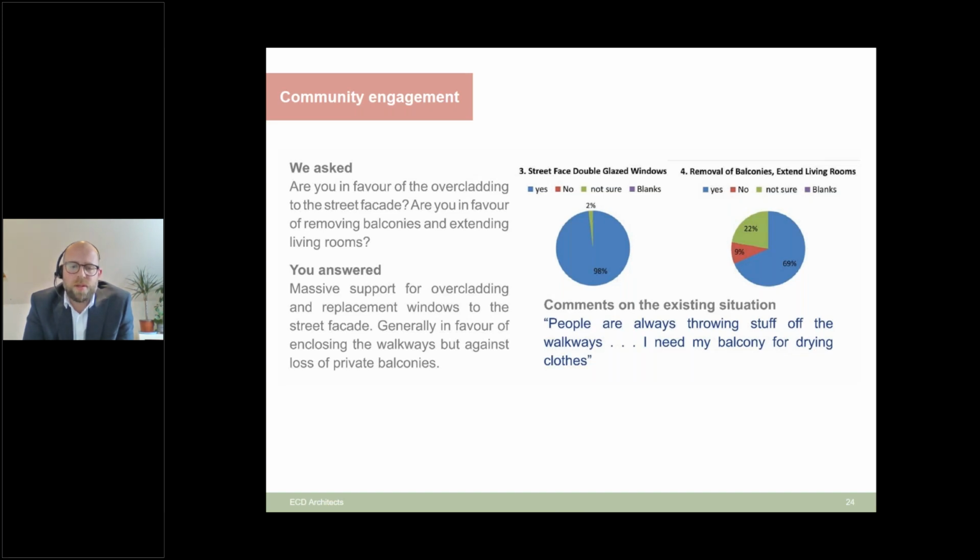Also, residents had vented tumble dryers that they couldn't use going forward under the proposed scheme. So in those situations, we spoke to the individuals, worked out what they had, and we ended up replacing residents' tumble dryers with condensing ones. And generally the cost of it was minimal in the bigger picture.